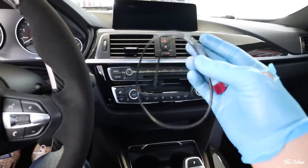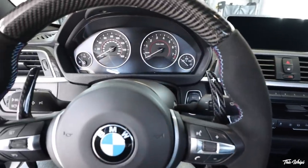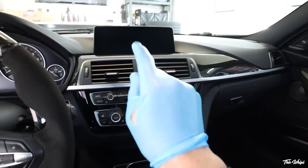And once we do that, I'm going to show you guys the full screen Apple CarPlay, which is a game changer in this car. I've had it in all my other cars and I didn't have it in this car, and honestly, it was starting to annoy me. So now we will be fully equipped with full screen Apple CarPlay.